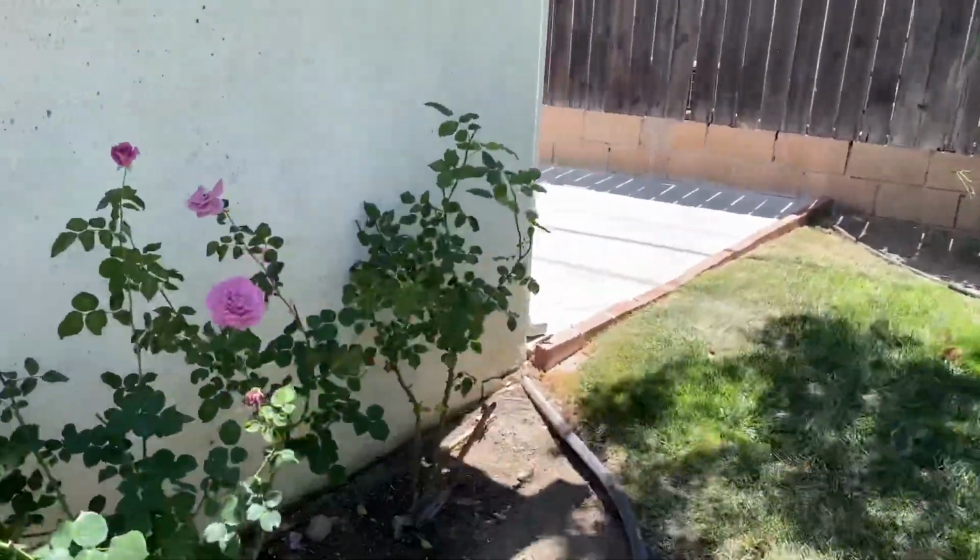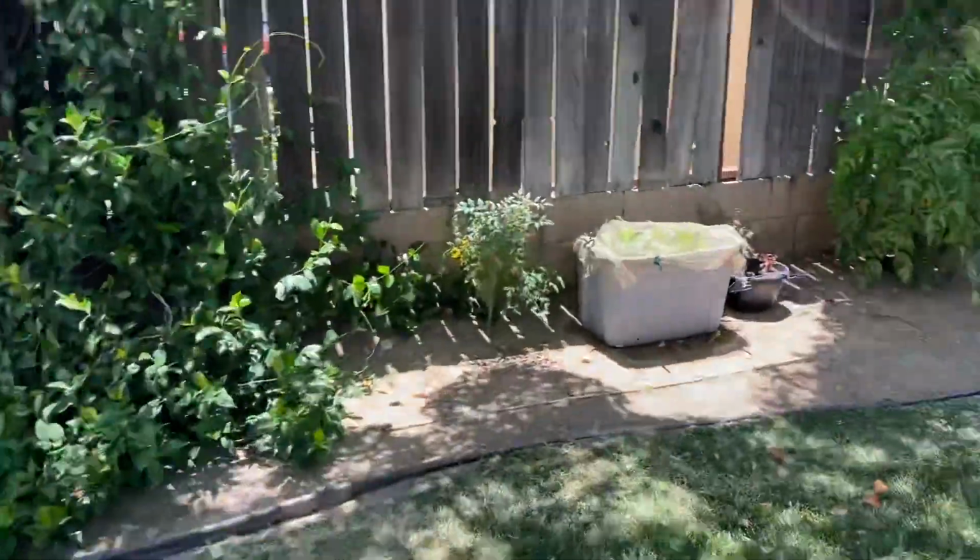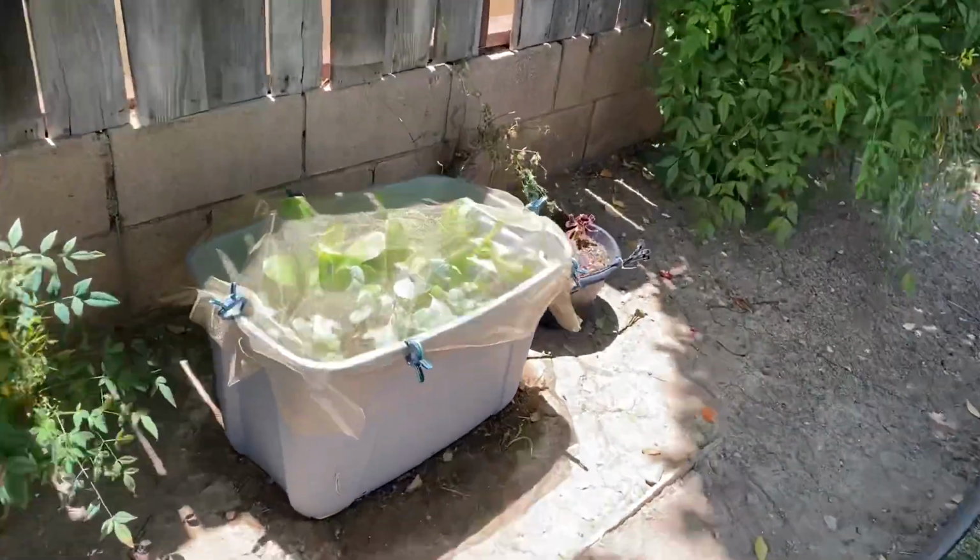These are my roses. They've been there for hundreds of years, as far as I know, longer than we've been living here. This is my lettuce, which you can see this little cabbage looper.